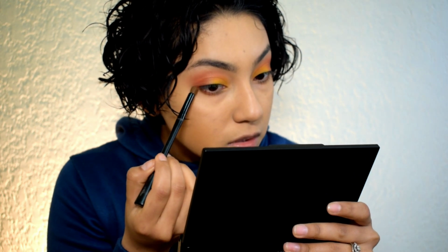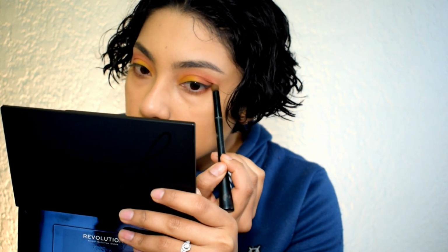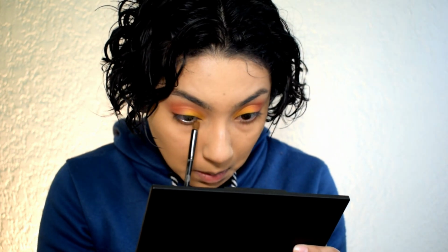You guys, I cannot get over this orange shade. It's absolutely gorgeous. And these shadows just blend, like, wow. When I say I regret not using this, I regret it. Okay. Just cleaning off the brush on my hand again. That's literally always what I do. If I have a dirty brush, I just rub it on the back of my hand. Alright, now going into the yellow shade. I'm putting that on the inner corner.